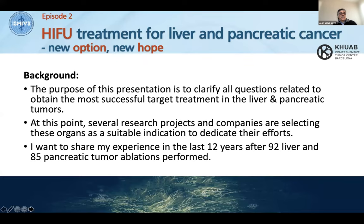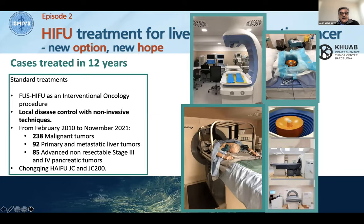So the purpose of this presentation is to clarify the questions that are probably the most difficult to see in liver and pancreatic tumors. This is becoming a very interesting field for different companies and research groups, and with our experience we can help them not go through all our learning curve and save them time and resources.